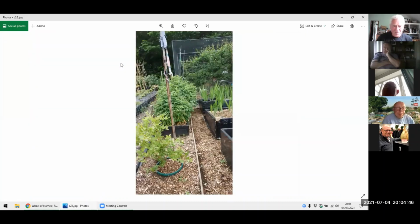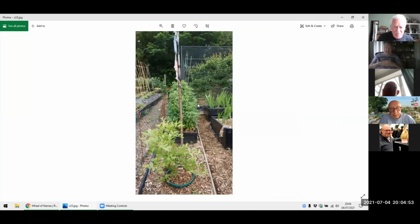And I've done that. Right, raspberries, top of the plot. These have started growing out now, so I'm going to tie them back up. That looks a bit better. And these will be thinned later on if they get too thick.